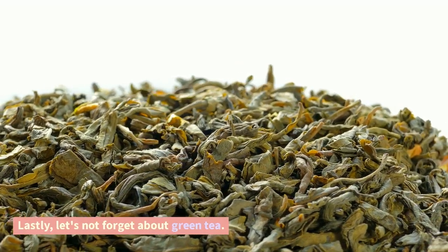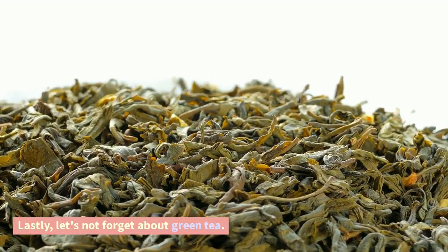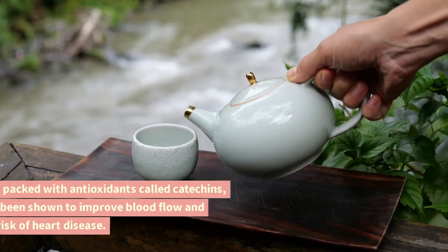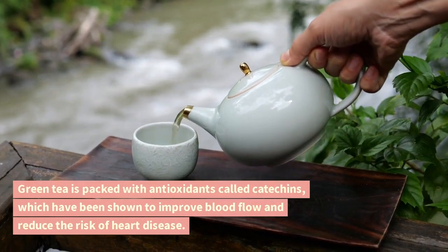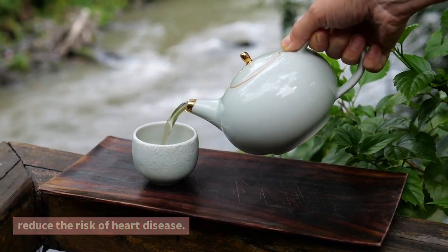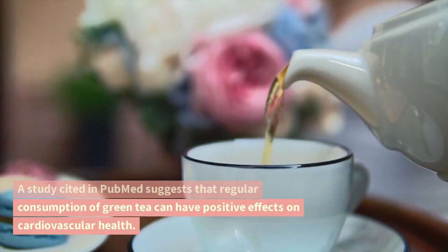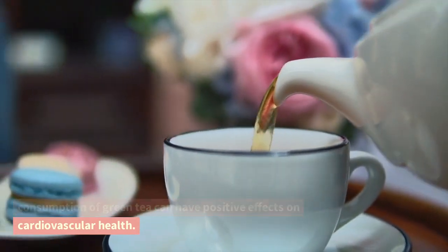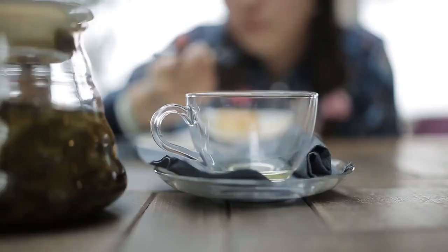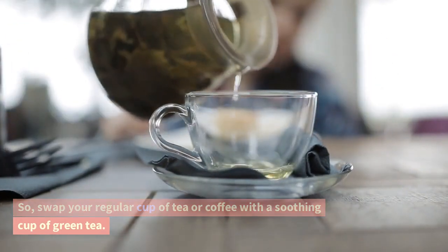Lastly, let's not forget about green tea. Green tea is packed with antioxidants called catechins, which have been shown to improve blood flow and reduce the risk of heart disease. A study cited in PubMed suggests that regular consumption of green tea can have positive effects on cardiovascular health. So, swap your regular cup of tea or coffee with a soothing cup of green tea.